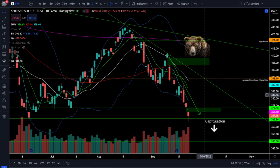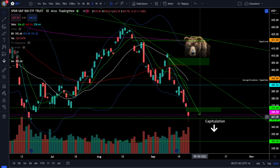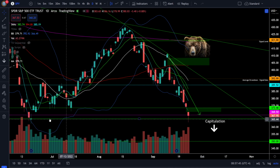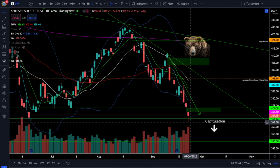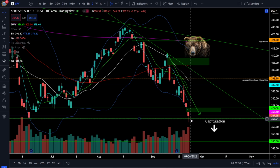Alright, so Friday in SPY we were down 1.68%. And as you can see, we did reach our price target, which was right here at 368.5. And intraday, we did start testing the June lows right around 365. And we did bounce and close above the June low, which is that price target there at 365.86. So at this point, whether or not the bottom is in, we are going to know very soon.